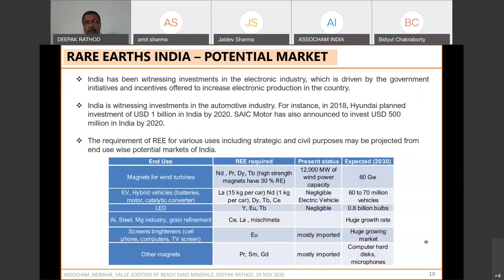Now coming to the rare earth potential and the rare earth requirement in India by 2030. As we see, there is a lot of investment happening in the electronics as well as the automotive sector. If we see the requirement in 2030, for example, magnets for wind turbines will be for 60 gigawatt, for hybrid vehicles 60 to 70 million vehicles, LED bulbs 0.8 billion bulbs, and you can see huge growth in all other sectors.